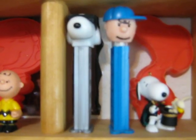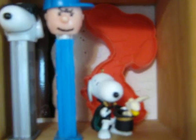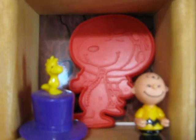Joe Cool and Charlie Brown Pez. Now back there is some 70s Hallmark cookie cutters, or presses specifically they're called. There's Snoopy doing his happy dance. Let's see. And there's just a little random Charlie Brown figure. I don't even know where that came from. It's kind of newer, I guess. And there's Snoopy astronaut cookie press.